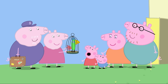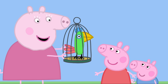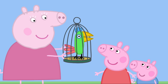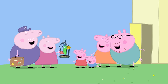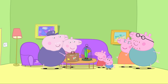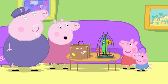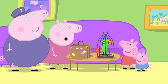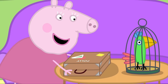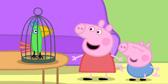Hello, everyone. Hello, Grandpa Pig. Hello, Granny Pig. Polly is very excited about her holiday with Peppa and George. Hello, Polly. Polly Parrot copies everything that is said. What's in Polly's suitcase, Granny? This is Polly's food. George, can you guess what Polly likes to eat best? Chocolate cake! No, not chocolate cake. Polly likes bird seed.